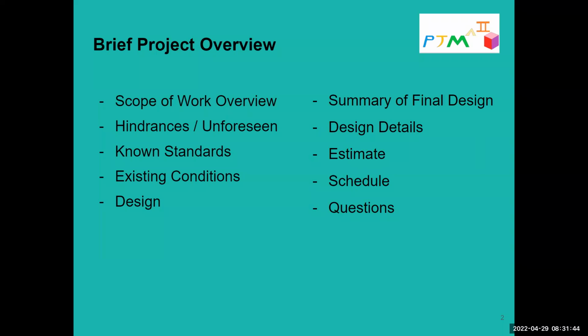So for a brief overview, we're going to go over the scope of work. That's going to include 3 different aspects, but any and all construction management. We're going to go over some hindrances as well as some unforeseen conditions that we may face while on the job. Some known standards that we do have, as well as some existing conditions. We're going to go over our design as well as a summary of our final design with our estimate, schedule, and time for questions.